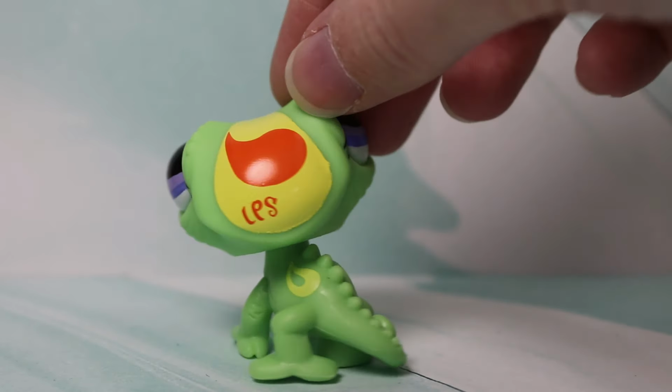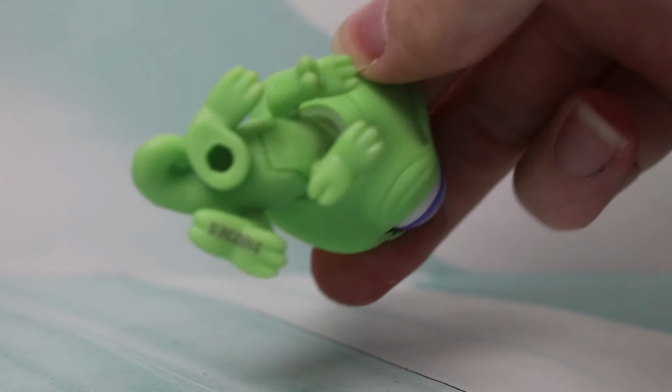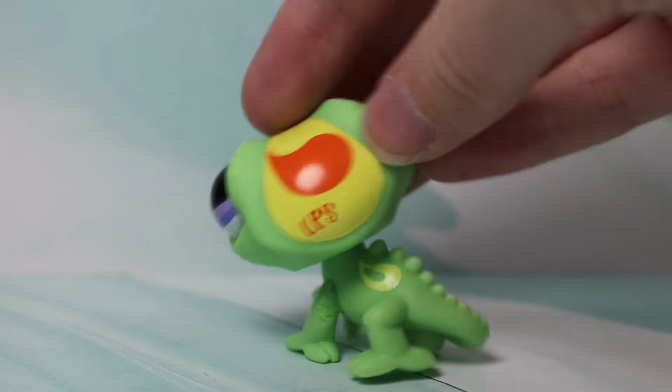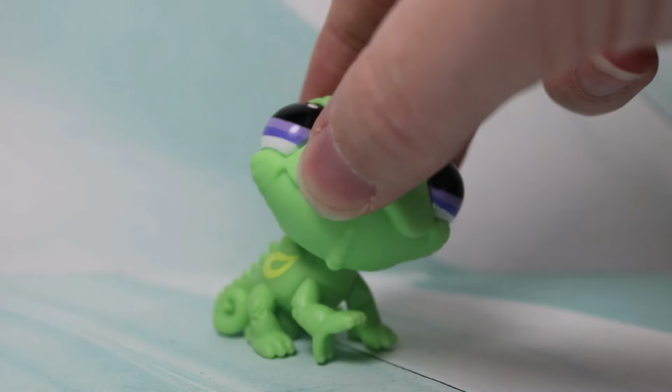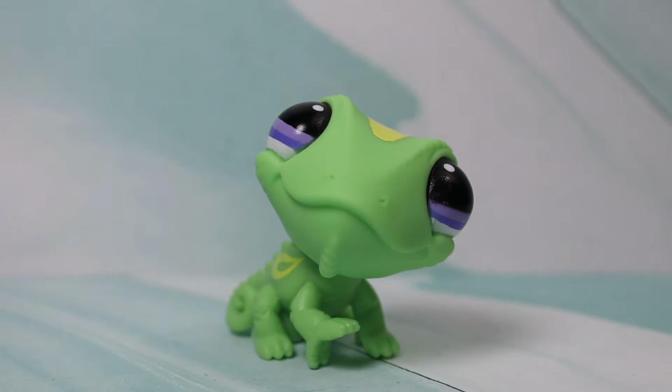Number 10 is the chameleon. Like most pets, I'm glad we're getting more of underused molds. It's really cute. I love the chameleon mold. I do think I like the G2 one more, though, and this one's just a little too similar for it to rank higher, but he is a cutie, and I do love him.